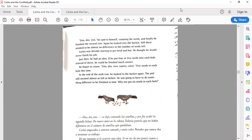At the end of the 6th row, he looked in the bucket again. The pail still seemed almost as full as before. He was going to have to do something different to be finished in time. Why not put 6 seeds in each hole?